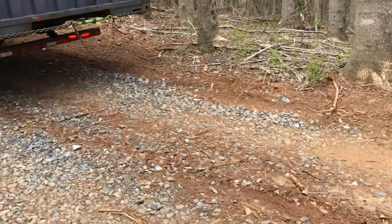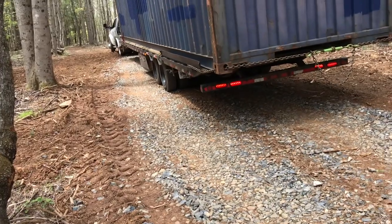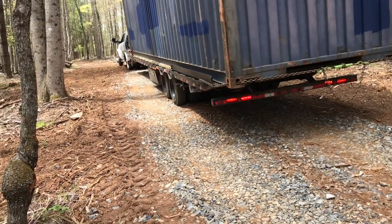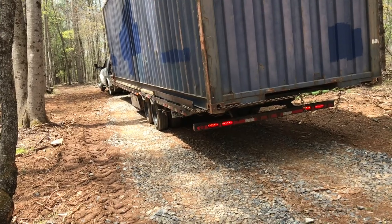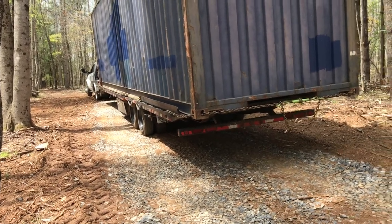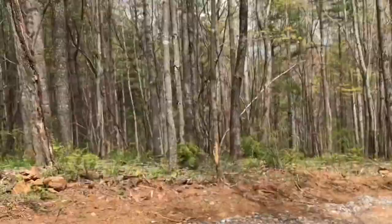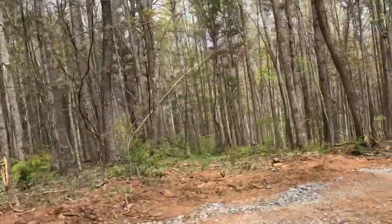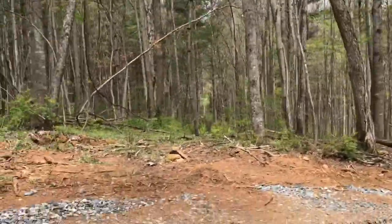Oh, I got you. I'm in your way. So he has cameras in his mirrors and a television screen in the dash of his truck. So both mirrors have cameras in them for backing up, which he didn't tell me. So I was standing right in his line of sight right here. So I just walked down the hill and let him go to it, which he did a good job.